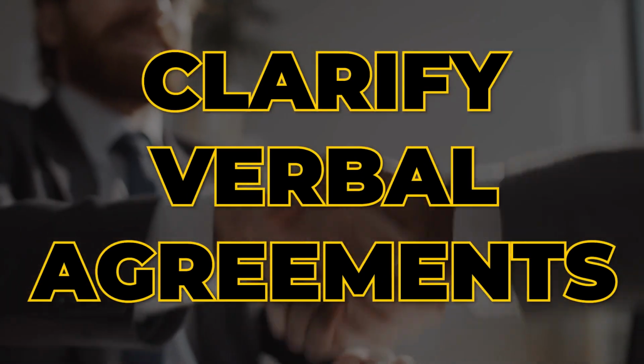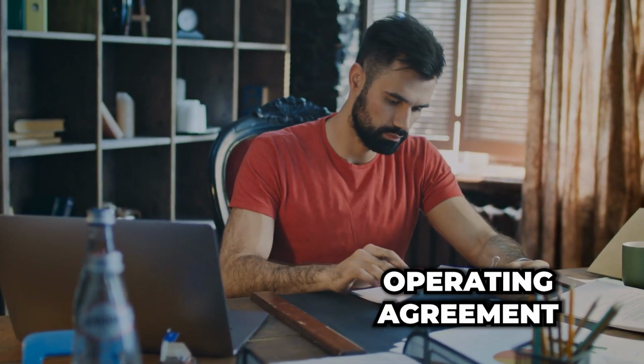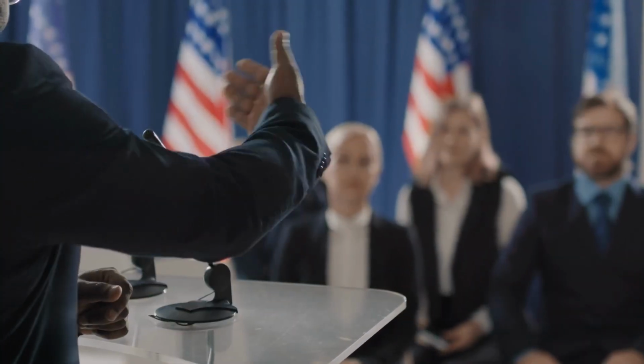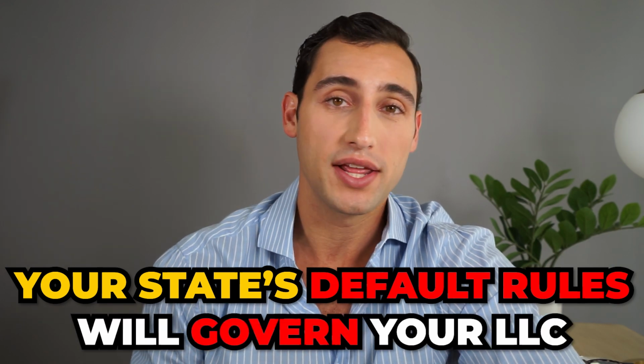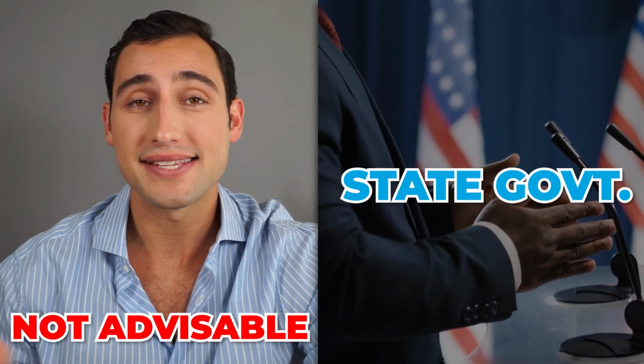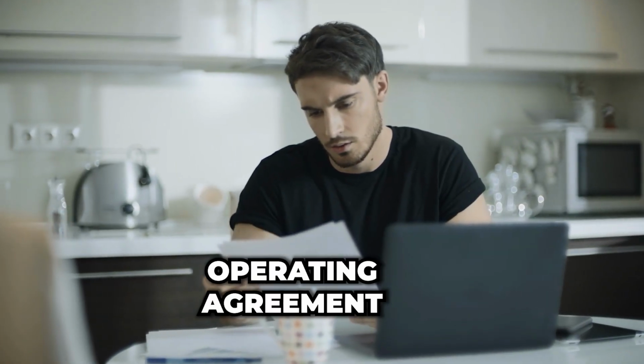An operating agreement is also important to clarify verbal agreements. Now, while we all hope that it won't happen, sometimes misunderstandings and issues can occur in the business. The operating agreement lays out how these misunderstandings and issues are going to be handled internally. Another reason why you need an operating agreement is to protect your agreement in the eyes of the state. Your state's default rules will govern your LLC absent an operating agreement. Because the state default rules are so general, it is not advisable to rely on a state governing body to manage your agreement. Okay, so now you know you need to get an operating agreement, but what's next?